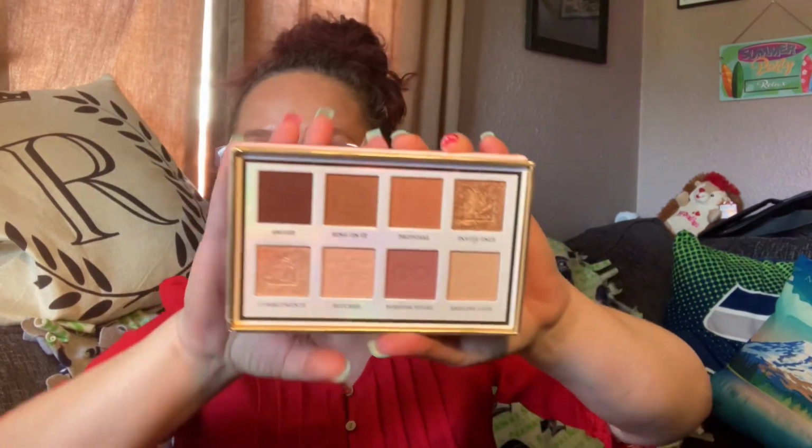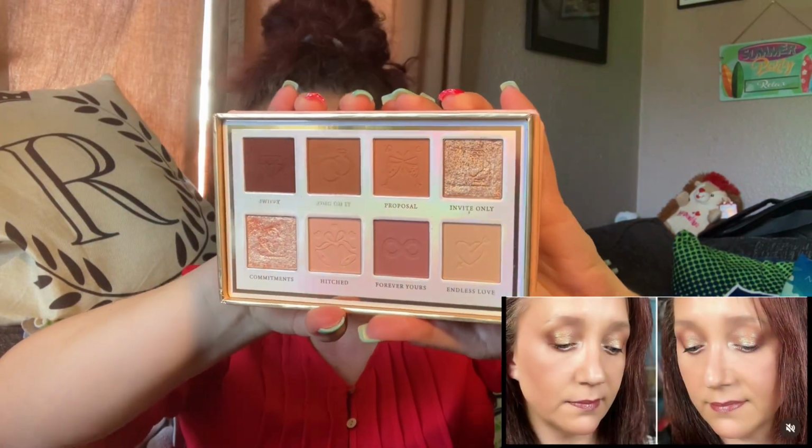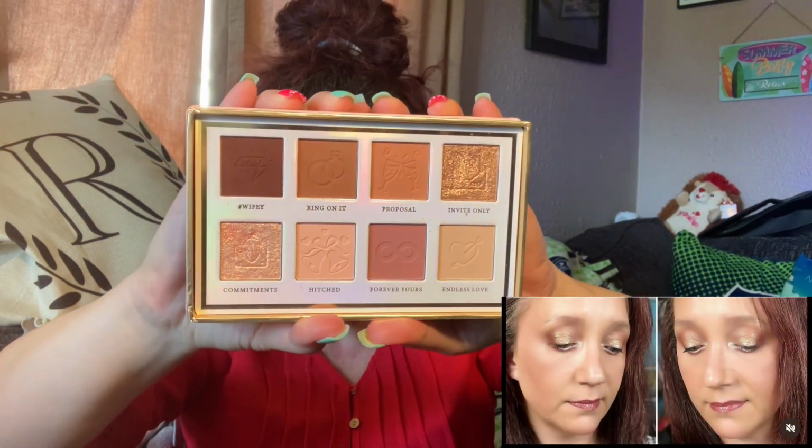The first palette that I used, and I believe this was May 2nd, is the P. Louise Our Final Chapter: A Wedding Wish. I got this in Busy Beauty Customs' PR box when I was getting PR. This is what she looks like. I love this palette, and I will leave a little picture in here of the look that I did with this. It's a really beautiful look.